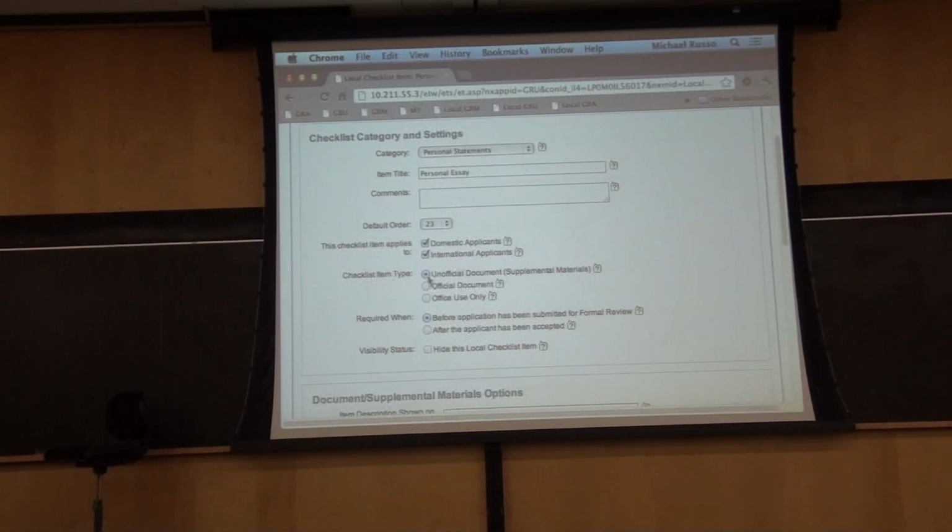And then the second type of checklist item is an official document. It's something that you do require and want to keep track of in your checklist, but you're not going to be receiving that from the applicant. It's going to be sent in from a testing agency or perhaps a school they attended. It might be an official transcript. Indicating that here tells the system that it shouldn't be prompting the applicant for that document because they can't supply it. It's coming from an official source.